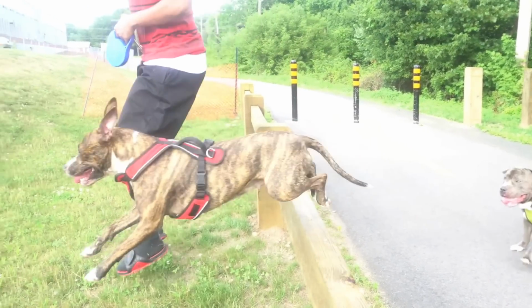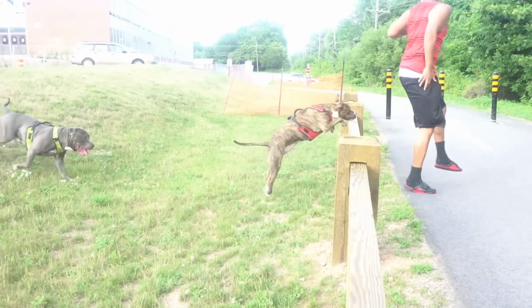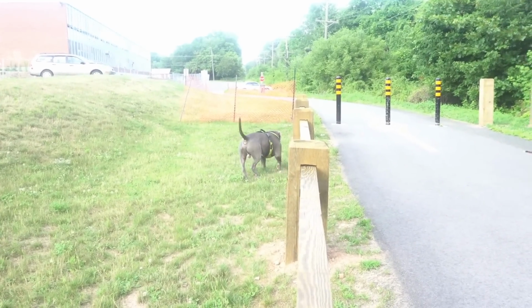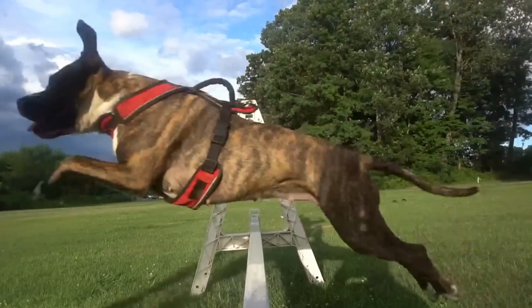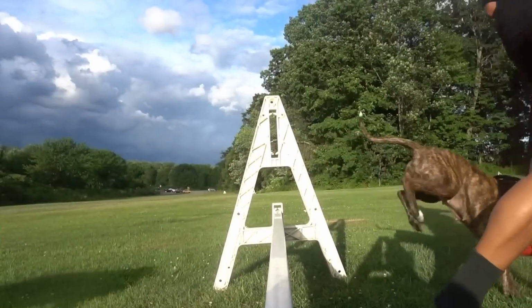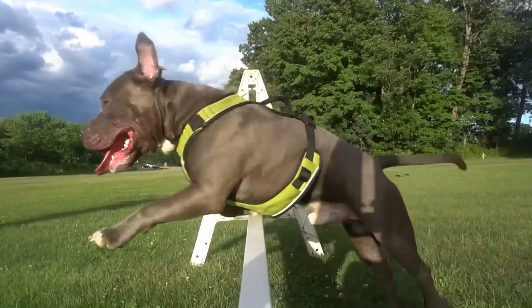Alright guys, so this event is all about jumping. This was a little hard because they do both jump. Drogon jumps for toys. If you put a toy out in front of him, he'll jump his ass off for it, alright? Now, he doesn't like to jump over obstacles though. If you put something down and try to get him to jump over it, he doesn't like to. He will, but he just doesn't like it.